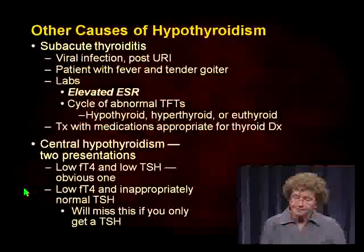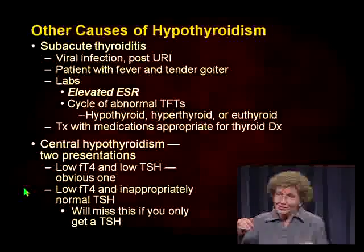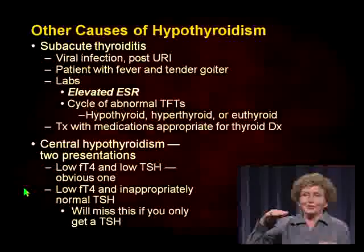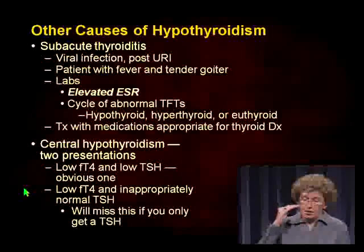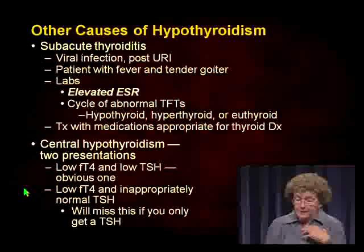Central hypothyroidism, there's something wrong with their brain. The obvious one to me is the low free T4 and the low TSH, right? That's obvious, right? But if you have a low free T4 but a normal TSH, that's also central hypothyroid. Because your free T4 is low, what should your TSH be? It should be sky high, right? So your TSH is inappropriately normal for your free T4. So again, if you only got a TSH on that kid, you would miss it. Okay? So low free T4, normal TSH is central hypothyroidism. So that's why you want to get both. Okay? So think about that one for a while. But the residents sometimes say, oh, yeah, that's right. They think about it. Okay?